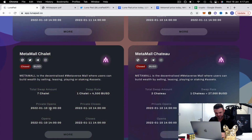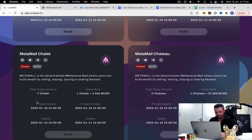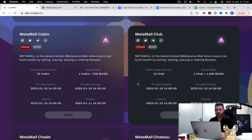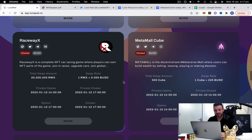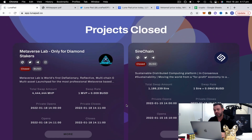When was this? Private sale opens on the 10th of January. All right, cool. So this has been only 9 days ago, which was a private, and then it closed up again later on that day. So this one still has to be launched later on, which makes sense. That's only been 9 days. So that's not that big of a deal, but that probably means that they don't have any other results anymore for us to look at.